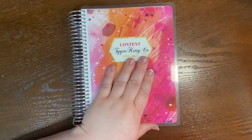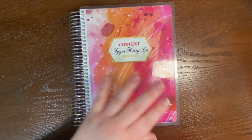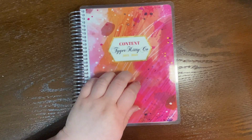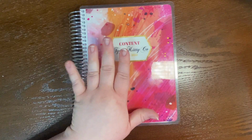My inside page theme is neutral gray, so there is no color, as you guys can see here. But you can get colorful insides. I have a monthly grid page layout. I have standard paper. I have a 5-year planner, which is crazy.